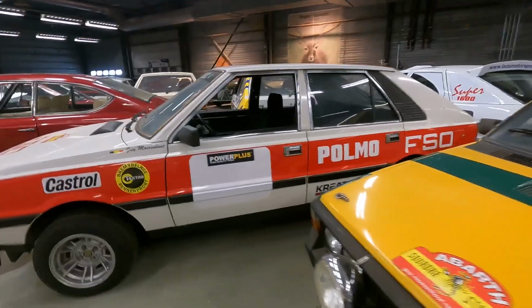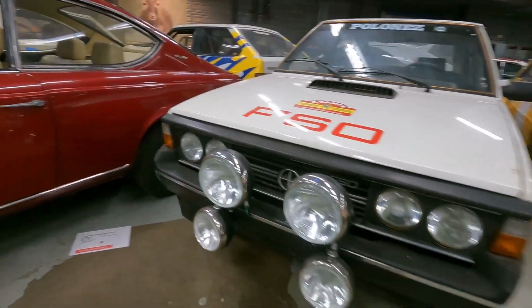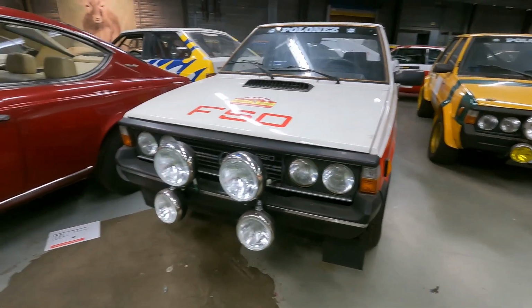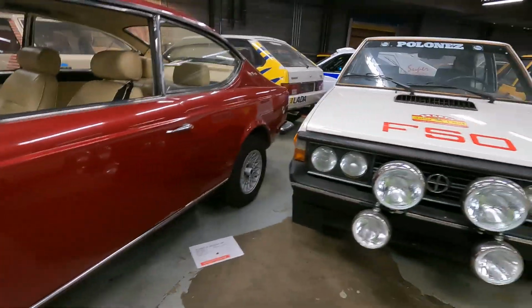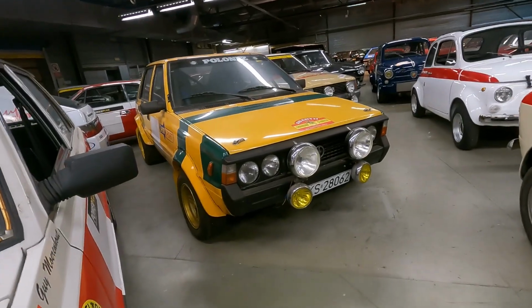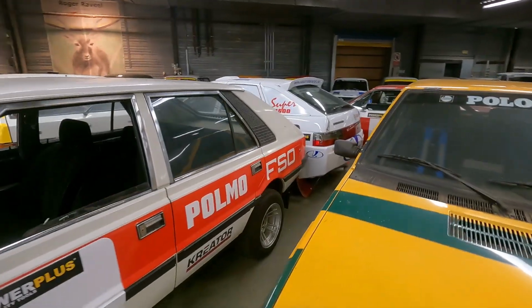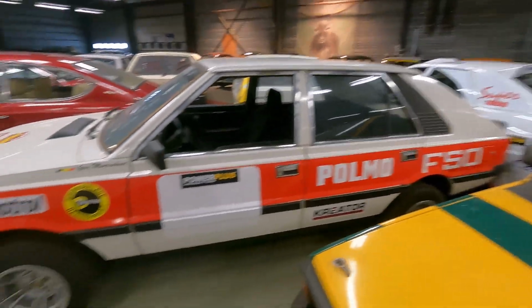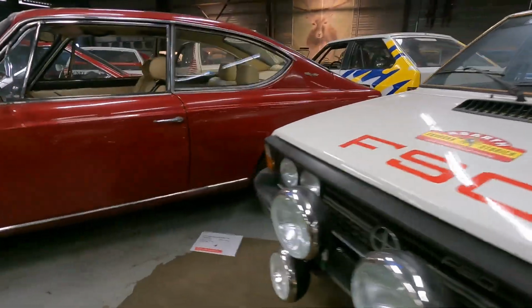Another one. The FSO badges, because produced by FSO, and I think based on the Fiat 125. So it was a new and modern hatchback, liftback design for the 125.